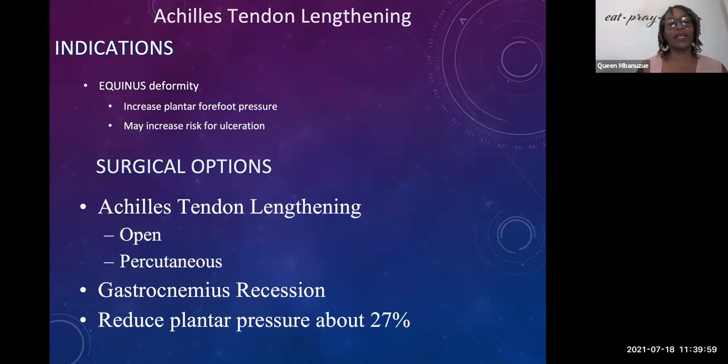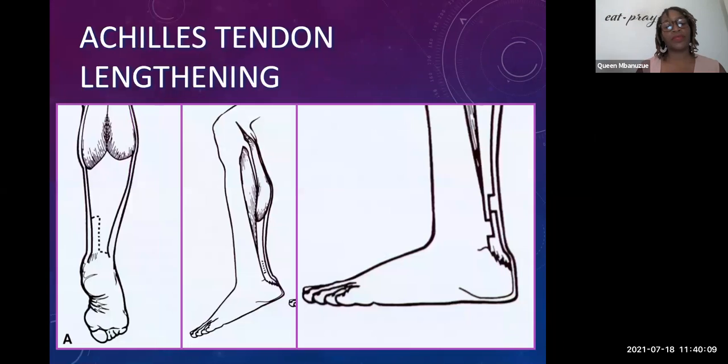Oftentimes I'll have to do a lengthening of their Achilles just so I can take some of that pressure off, and that can reduce some of the pressure by 20–25%. Next slide. This is just schematics of how we lengthen an Achilles. It's almost like having a rupture, but not a complete one, so they're really off their foot for a while just to prevent that rupture because it's going to be weaker until it heals. Next slide.